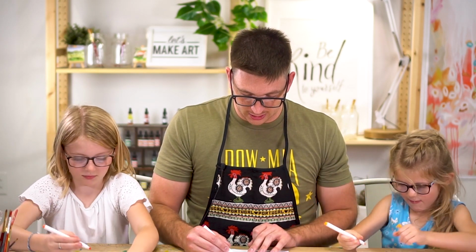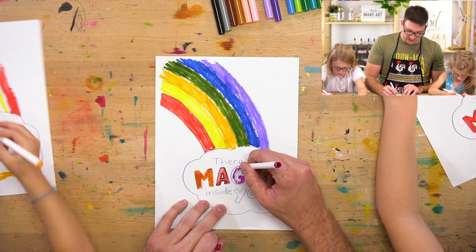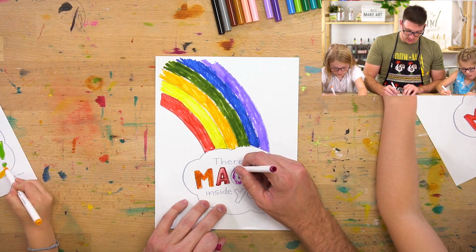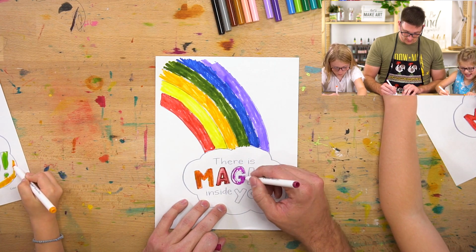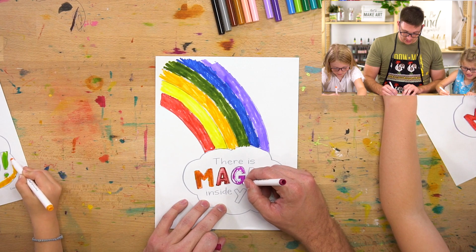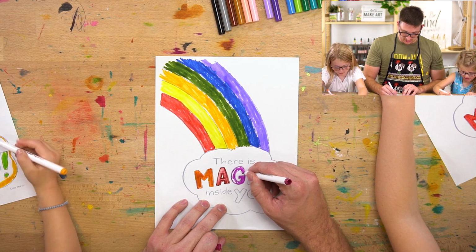I love to trade things and share things. What is your favorite fairy? Blue ones, definitely blue ones. You like pink fairies? You like pink? Oh, okay. Well, that makes sense then. Those are your favorite colors.